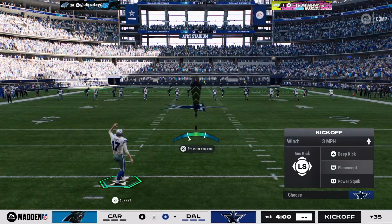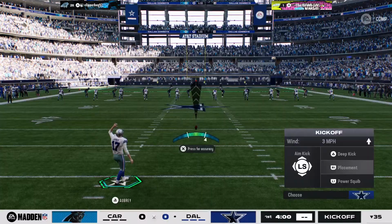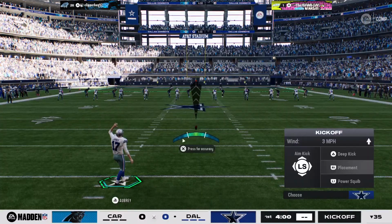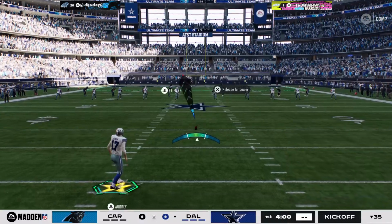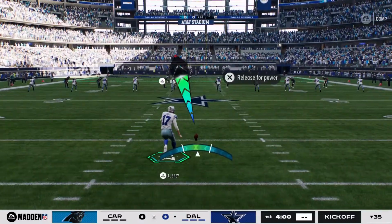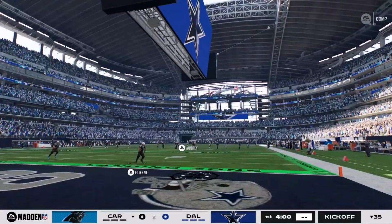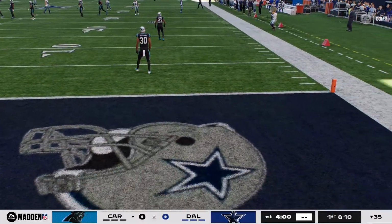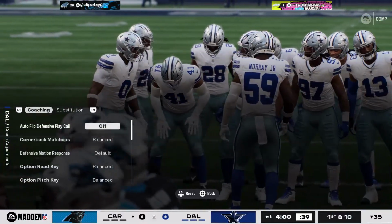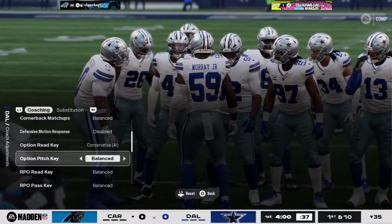To kick off for the Cowboys. Set for football now at AT&T Stadium. Brandon Aubrey has the honors, and we are underway here in Arlington. And they will not get a chance to return this one. It's through the back of the end zone for a touchback.